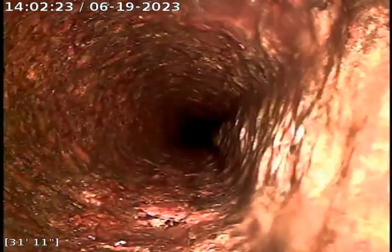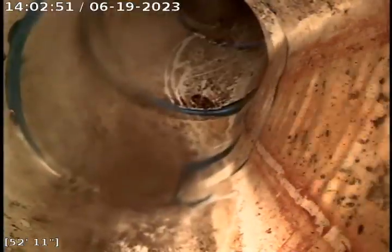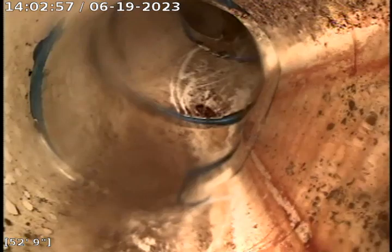So again, we'll just continue to push out. And we'll make a little bit of a turn. And we're going to pause here for a moment. We'll transition to what appears to be white PVC sewer piping. So again, we're just going to pause here for a moment.